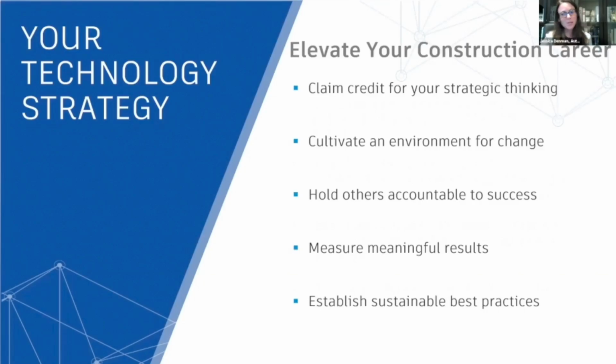So again, it's all about your career. So having these tools to really create a well-defined strategy is going to allow you to claim credit for that strategic intent that you have. That's certainly going to empower you to make the advancements in the career that you're looking to have.